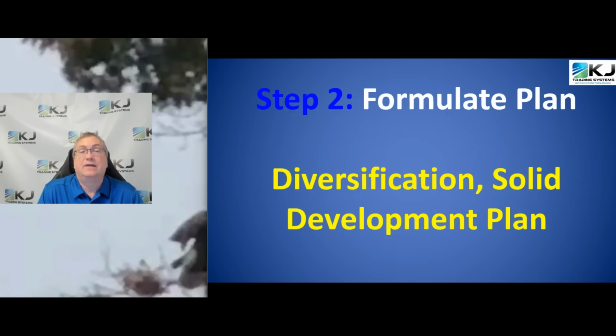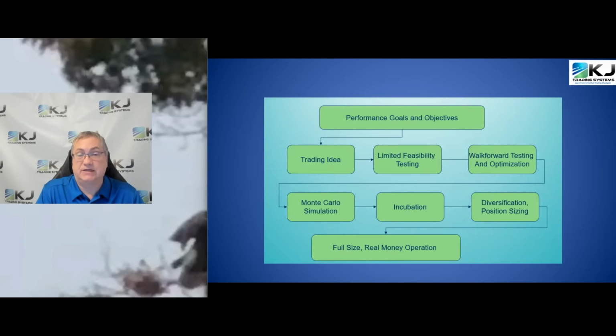And then the second part, and probably the most important part, was I had a solid development plan to build my strategies. And this is the process I use. This is my development plan. I call it the strategy factory, because when you use this approach, it's like taking ideas, that's your raw material, and putting it to all these different tests. Think of them as machines in a factory.